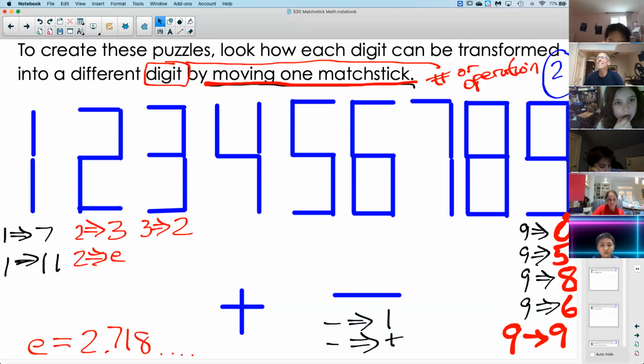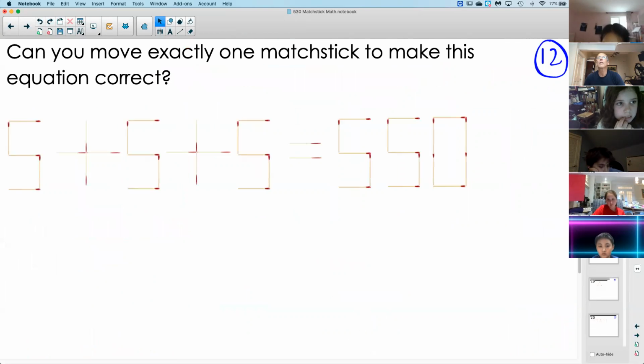Now, guys, let's look at one of my favorite puzzles. And it's right here. 5 plus 5 plus 5 equals 550. Now, don't say it out loud. You're only allowed to move one matchstick. And I do want you to notice that I changed the plus signs and I used 4 matchsticks to create each plus sign. There is some significance to this. So I want you guys thinking, and can you send it to me in a chat, please? Send it to me in a chat if you have it.